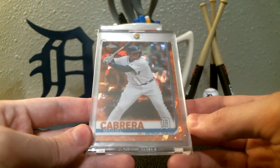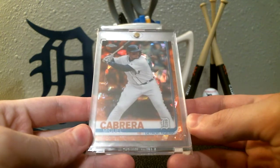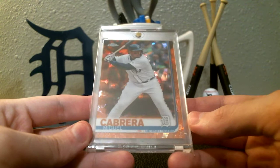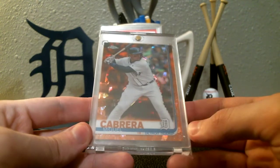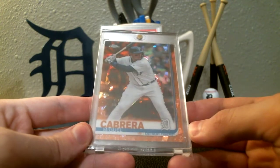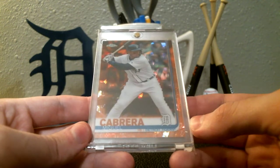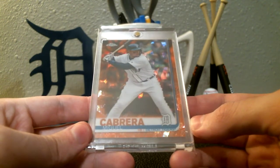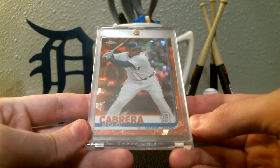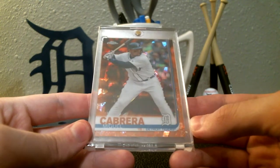2019 Sapphire, although it has about probably quadruple the print run of its predecessors, being '16, '17, and '18. These parallels are definitely not very tough, or excuse me, they are very tough to pull, especially if you're looking for the specific player. So if you put aside the odds of what it is to pull the specific parallel, I think more so you have to multiply that out to pull the card that you want with that parallel. And then the odds for Cabrera, it's whatever the pack odds would be times 700 to pull a Cabrera.